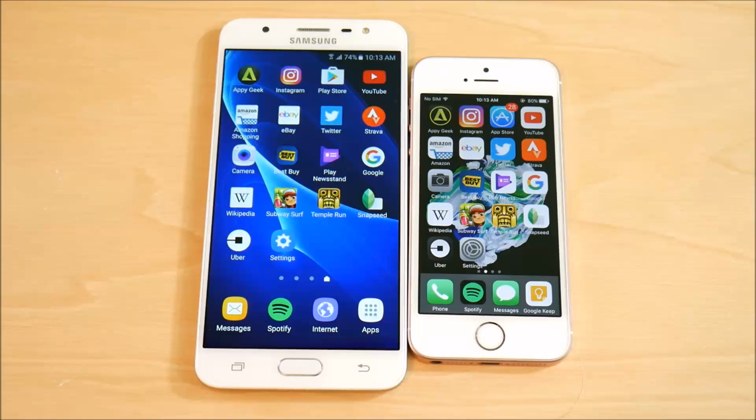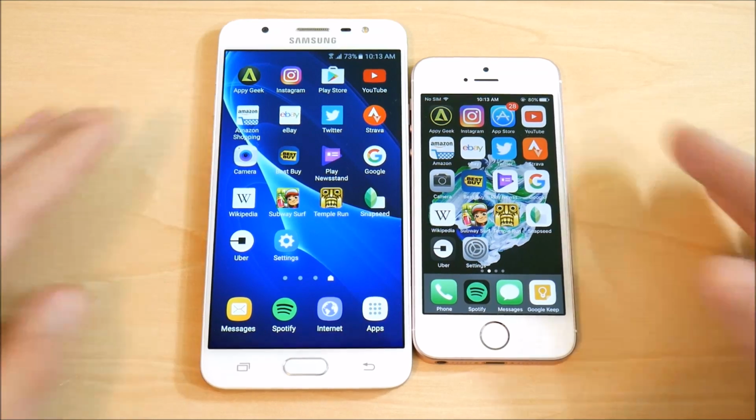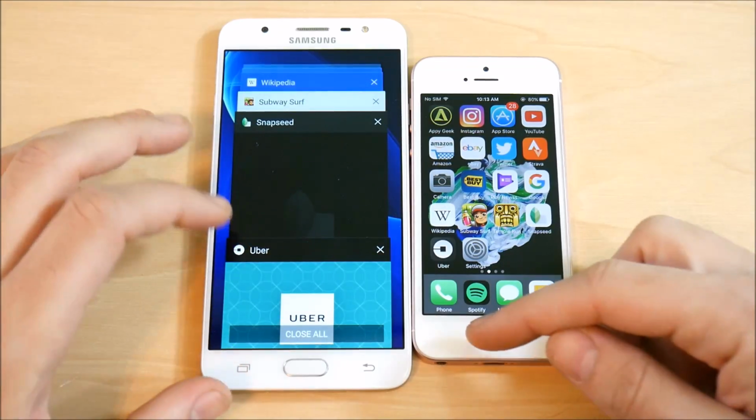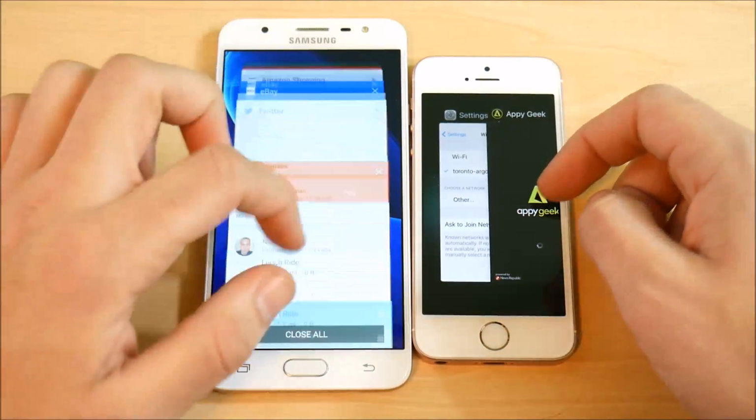SE. So the multitasking is not phenomenal on the J7 Prime. Even though it has an Exynos 7870 CPU with 3 gigs of RAM, you would think that device is going to be very good in terms of multitasking, and it's actually not the best. It's not horrible, but TouchWiz just seems to not like to play well with multitasking. But in terms of just scrolling through your multitasking tray, both are very smooth here.